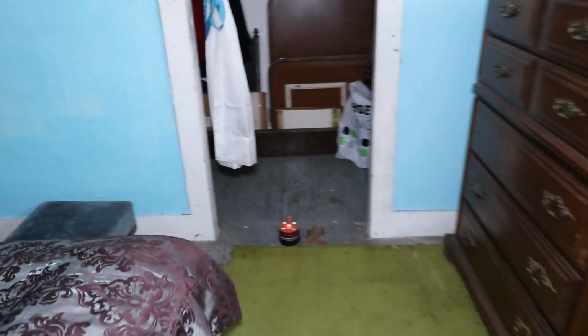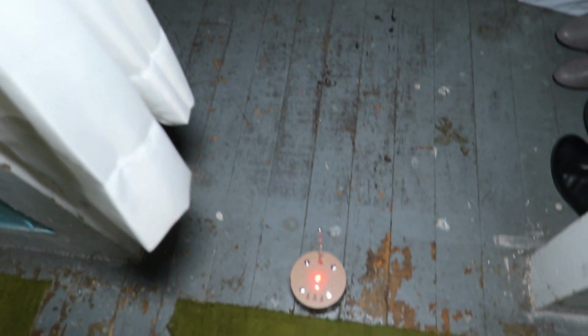All right, let's get one more good look in here. See how dark that is. That's just me picking it up. Thank you so much. Wow, what an eerie feeling I'm getting in that room.